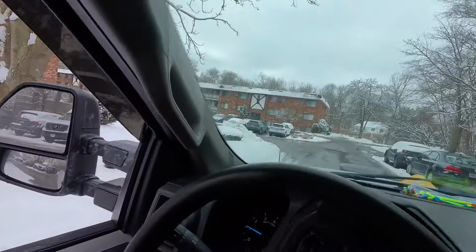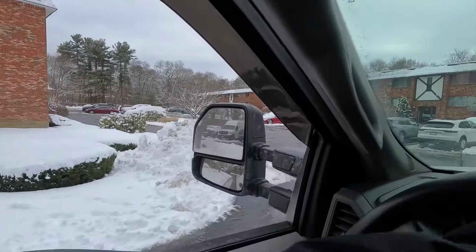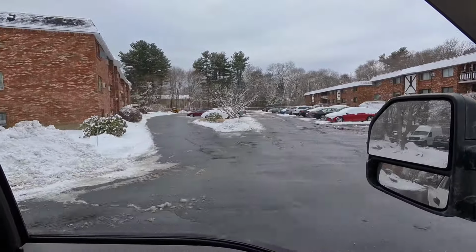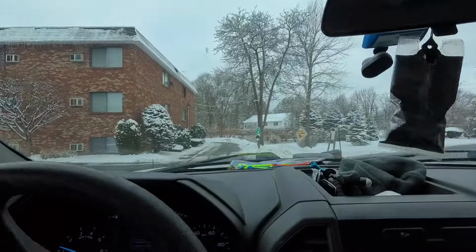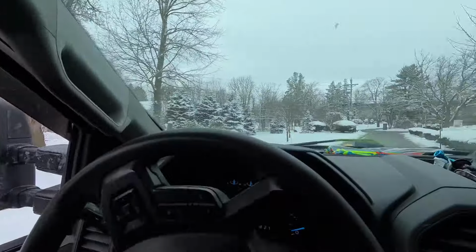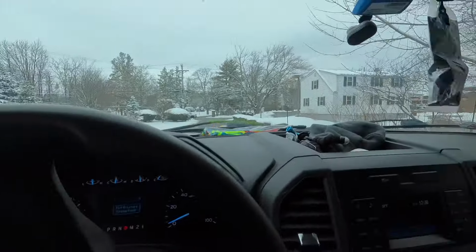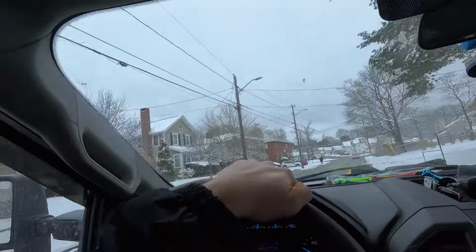Done. We got this place looking mint. A little bit of slush and stuff here and there, but pretty much mostly bare pavement. I'm just putting another quick layer of salt down, but it is looking really, really good. So we gotta go do our small apartment complex now, real quick, and then we're done. So it shaped up to be a pretty easy storm, knock on wood.